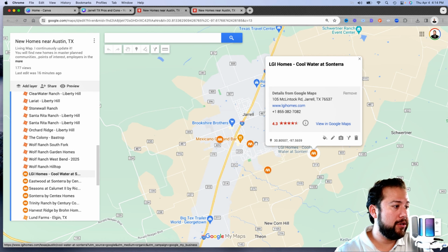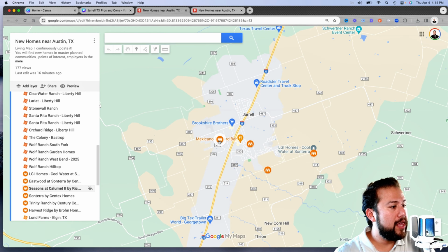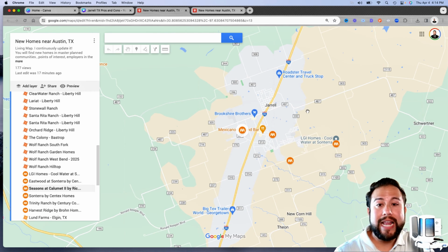LGI Homes is the builder. Again, there's multiple builders here, so you're gonna have options to choose from, and you have Centex Homes. That's the name of another builder. And then I haven't been here yet. I'm excited to go tour this soon. Seasons at Culmet 2 by Richmond American Homes, and I've heard good things about Richmond American Homes. I can't wait to see one live and in person.